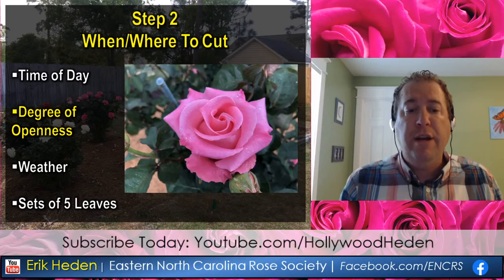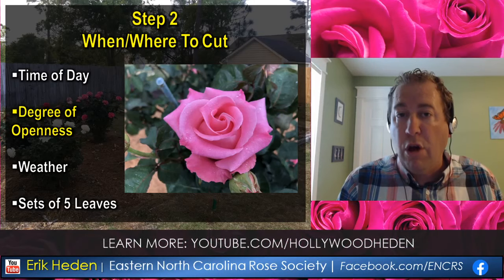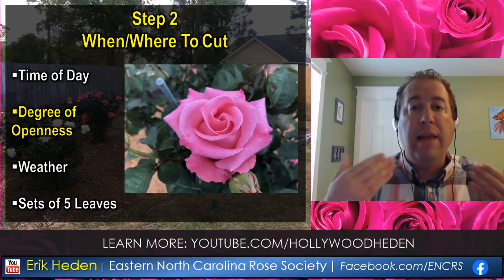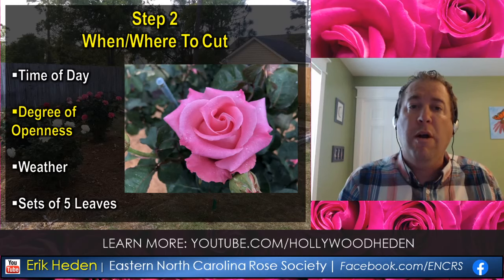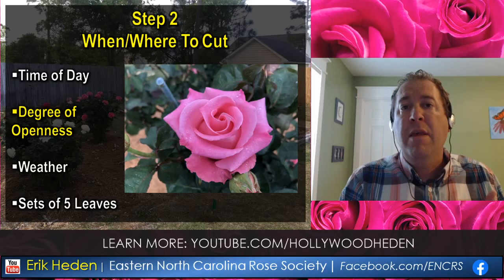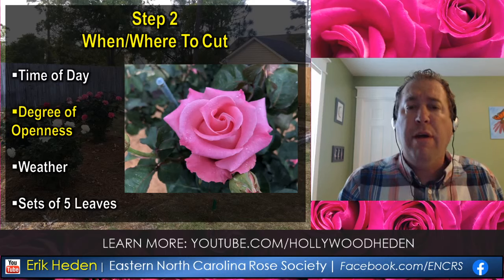This rose pictured here is called a firm. That's a rose that tends to open much more slowly. It has a lot of petals. Moonstone is another one. A lot of petals. Those roses, you want them to open up just a little bit more. So your degree of openness is important. Tighter cut when it's a smaller amount of petals and a more open cut when you have a lot of petals.